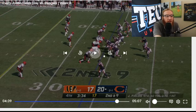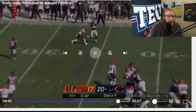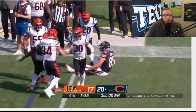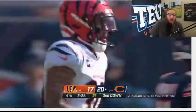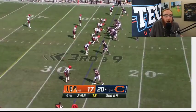So let's see what Justin Fields does here. Here we go. 2nd and 9. Dropping back to pass. Dumps it out to his tight end on 2nd and 9. It gets nothing. Cole Kmet couldn't escape the tackle. And now we get 3rd down. 3rd and 9. Here we go.